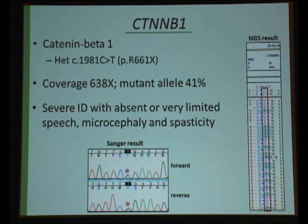So I'm going to go through a couple of examples. One of the pathogenic variants was found in the beta-catenin gene. This was a heterozygous nonsense mutation. We obtained high coverage of this region, and 41% of the reads represented the mutant allele. We confirmed this change with Sanger sequencing, and patients that have deletions or mutations in the beta-catenin gene typically present with severe intellectual disability, with absence or very limited speech, microcephaly, and spasticity.